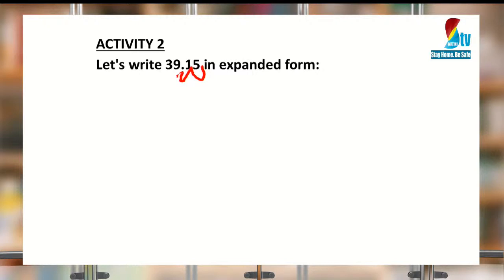Let us now, dear Lena, try to write the number in expanded form. We have 39.15. Remember, dear Lena, we said the number on the left of the decimal point is under ones and the number on the left of the ones is tens. Then going to the right of the decimal point, we have the tenth and the hundredth. Dear Lena, let us now try to expand the number. We are going to start from the left to the right. Remember, dear Lena, when we are adding or doing anything, we start from the right to the left. But now that we are expanding, we are going to start with a bigger number.